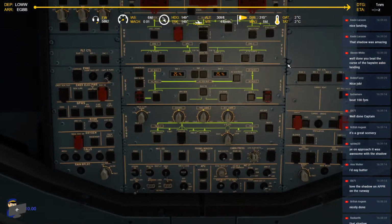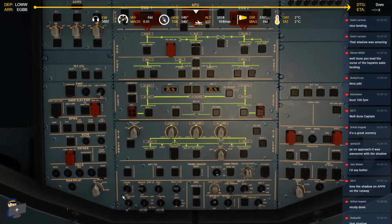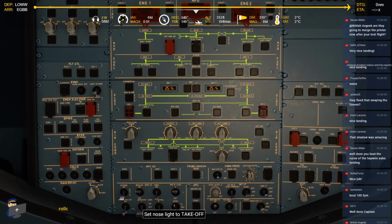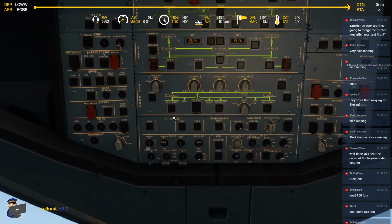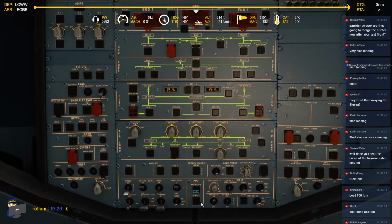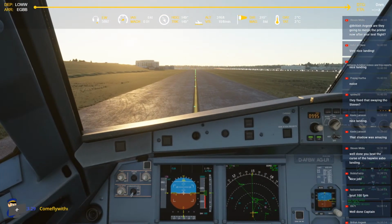Right, we should do some stuff. We should turn off the landing lights, turn off the strobe lights, start... oh, we got the taxi light on. Check we're not going off the taxiway. No. Start the APU. And we'll run the after-landing checklist.